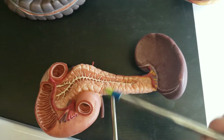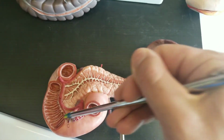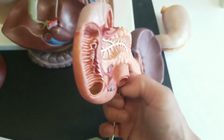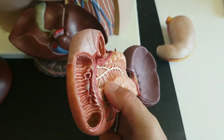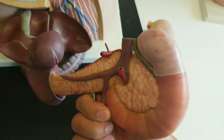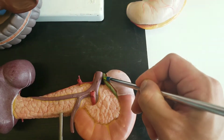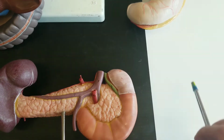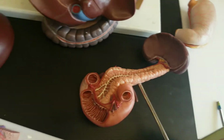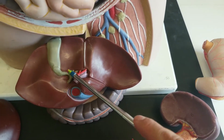So that's the pancreas. It's retroperitoneal. You can see the tail end by the spleen. The head is nestled in with that C shape of the duodenum. Sharing that tube, that sphincter at the end here, the sphincter of Vater, which is the sphincter leading into the duodenum, sharing that is the bile duct. Here you can see the bile duct leading into the duodenum. And it shares that same hole. That bile duct is leading from the gallbladder.